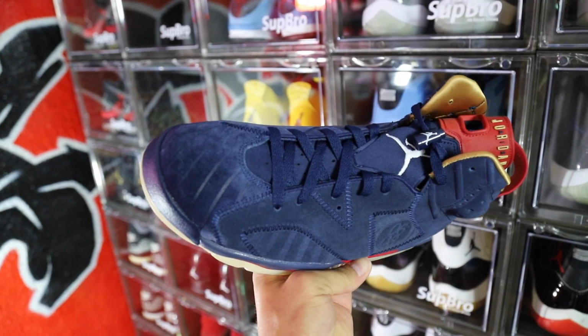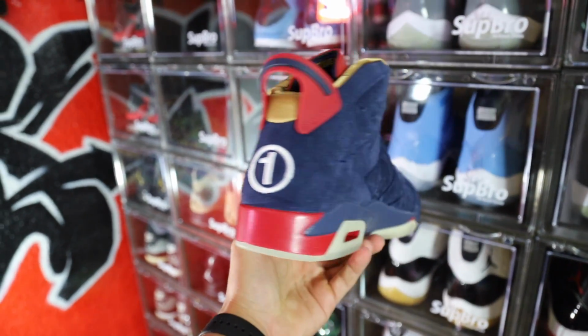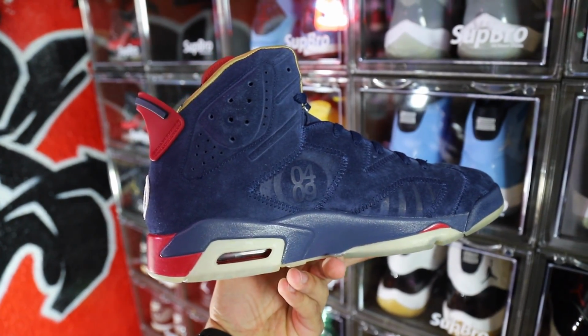I got lucky. I got these for retail way back in the day. These used to sit on the back wall at the employee store. Isn't that crazy?